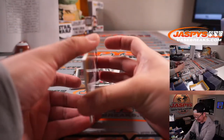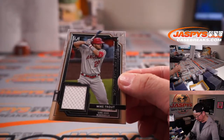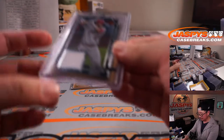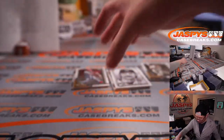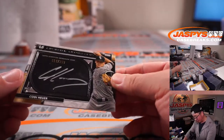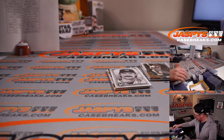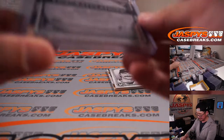All right, behind Ron Santo is a Mike Trout relic, 40 out of 50. Meaningful material going to Bennett and the number 0. Behind Johnny Bench is going to be archival autograph Cody Hoover. 14 out of 299. Silver ink autograph. White Sox. Mark. Pretty solid break for the South Side.